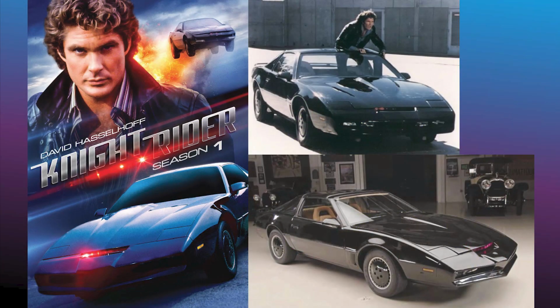This show was created by Glenn Larson, and you'll hear his name quite a bit tonight. I've tried to kind of group some of these key creators. You're going to hear Glenn Larson and Stephen J. Cannell a lot tonight, throwing that sheet of typewriter paper. The show ran from 1982 to 1986, and then of course there were subsequent spin-offs, but those don't count. And the show, well, I can take it if you want me to run with it.